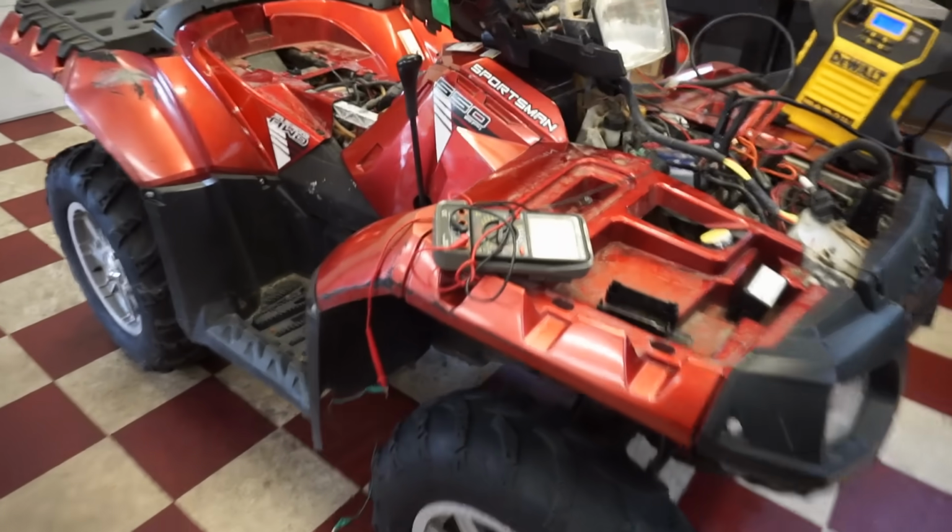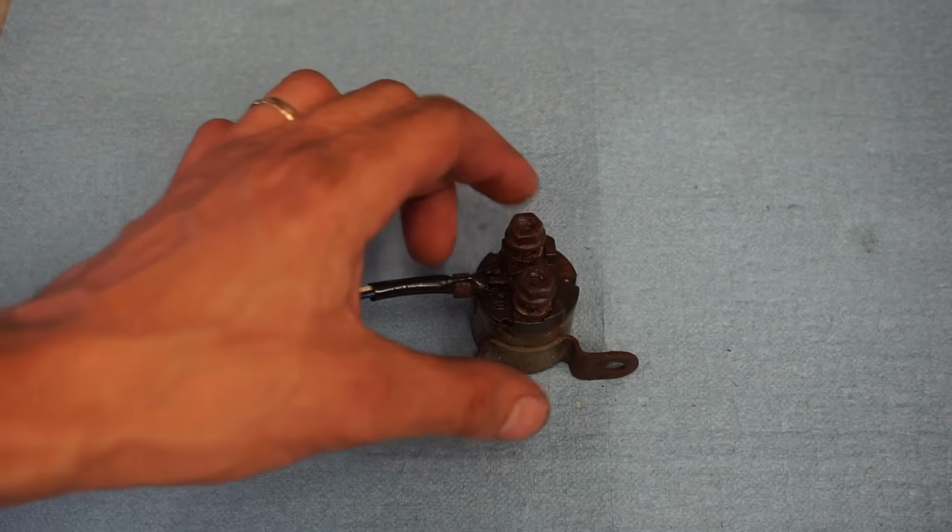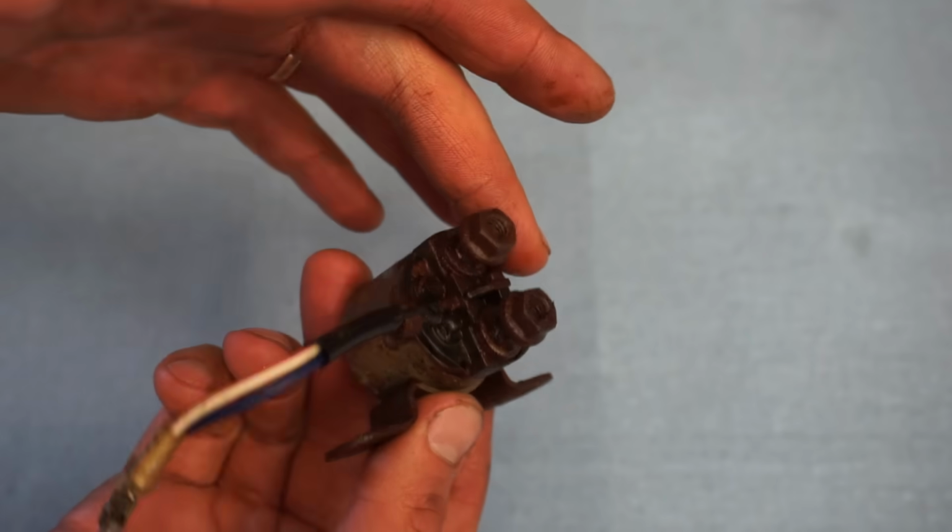So I'm thinking the solenoid has a problem. You can see how rusty that is. We're gonna take that off, clean that up, and try to get that to work. All right, we got the solenoid out. You can see just how rusty this thing is.